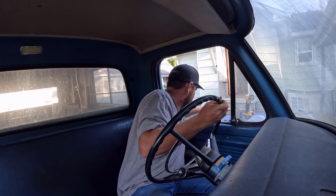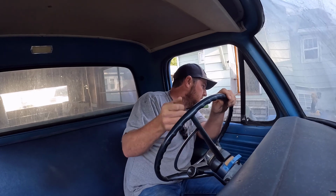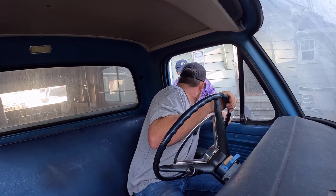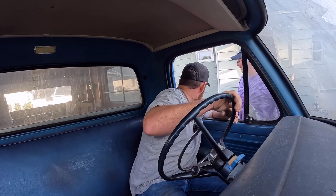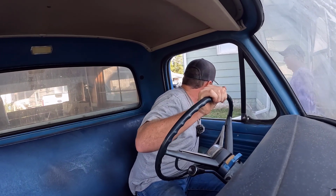Yeah, I'll steer it and get around this. It's kind of working. Looks like traction is going to be an issue. Yeah, he's going to pull me sideways, isn't he? Oh, that's going to get us in a pickle.